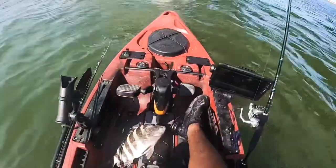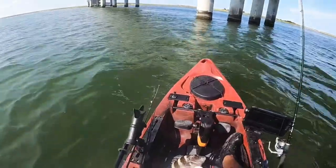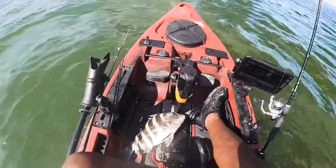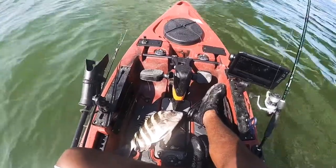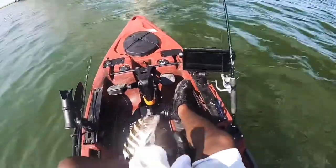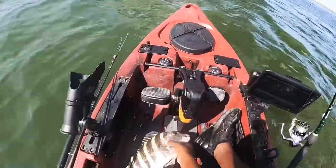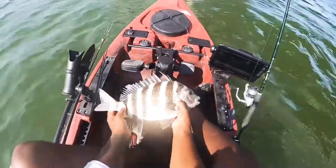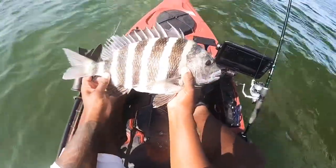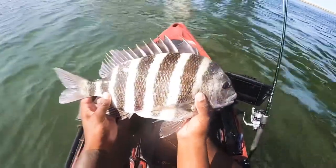Gotta be close to my limit. Really don't know how many fish I have. I have to have at least 8 or 9. See if I can get one more. I think this makes 9. That's a sheepshead right there, baby. It's a good fish.